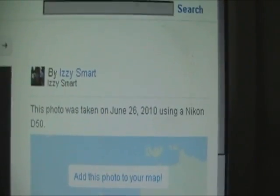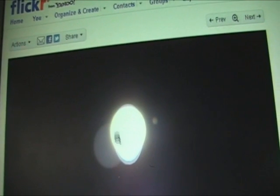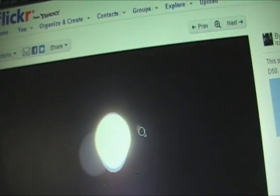So I'm going to pause now and show you this picture. On the 26th of June 2010, using a Nikon D50. And as you can see, that's the sun. That's the glare, the lens flare. And that's Mercury. Okay, that's the sun, the dim thing. That's the glare from the sun, the lens flare. And that's Mercury.